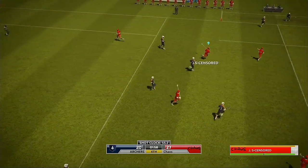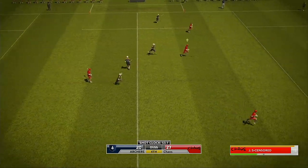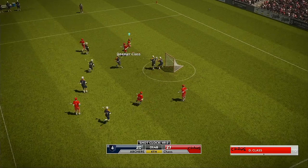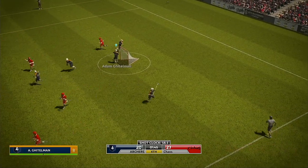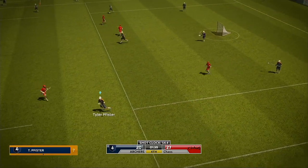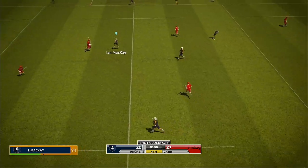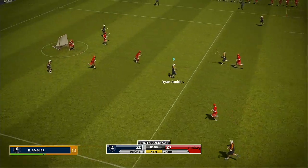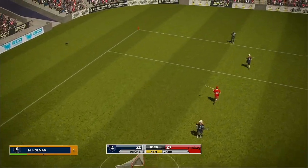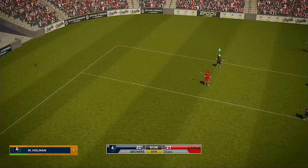The away team looking for the fast break transition now. Offside right. Let's see what they can do. McKay. Offside center. Offside right. Here's a shot. Oh, close call there. Blue ball.